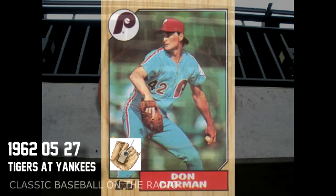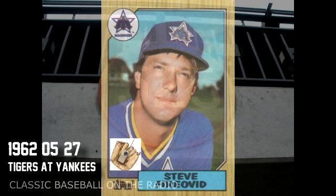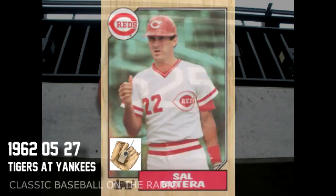The 3-2 delivery. Swung on. A ground ball hit too short, and it'll be beaten out. The ball is bobbled additionally by Tresh. Hit it off the end of the bat. We'll await the official scorer's decision, and it is a base hit for Billy Bruton.